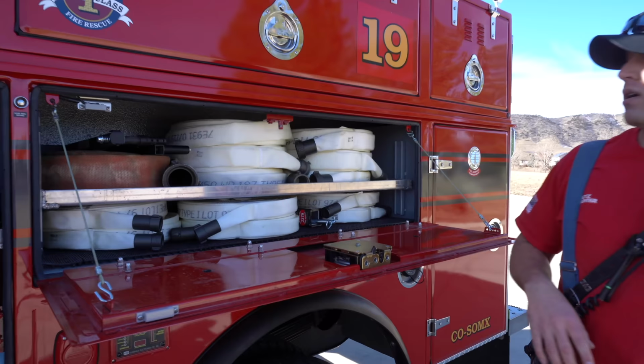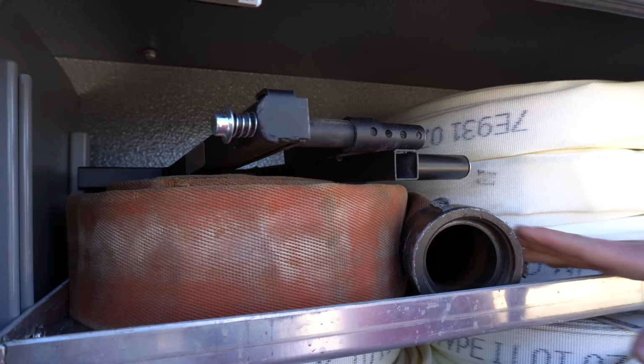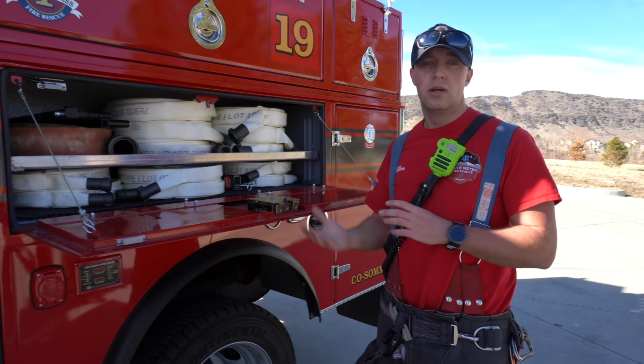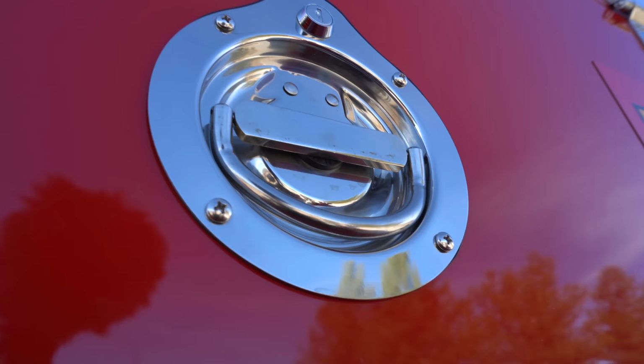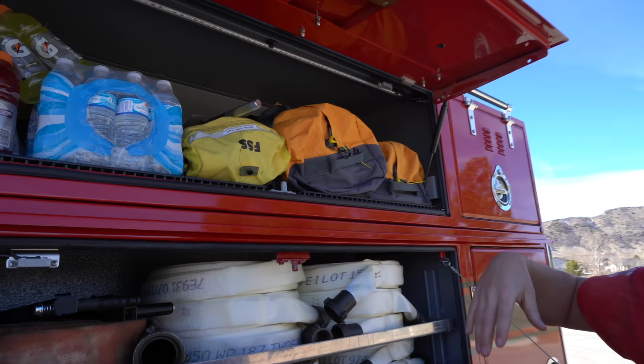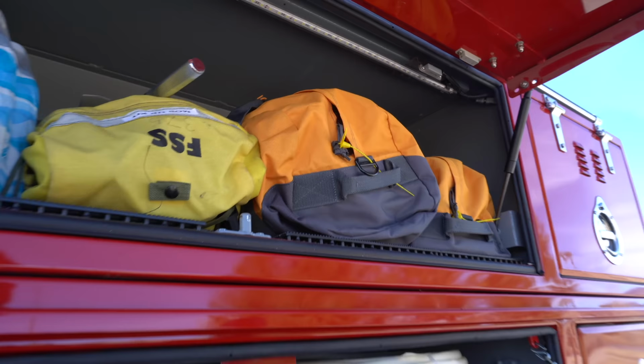In here, we have a short section of 2.5-inch hose to get a supply of water. A lot of 1-inch hose, and then 1/2-inch hose for wildland firefighting, where we use smaller diameter hose to be more mobile and put the water where we actually need it. In here, we have some of our wildland kits with separate webbing kits is what they're called that we put on to fight wildland fires, as opposed to our normal bunker gear for structure fires. Gatorade, water, keep us hydrated.